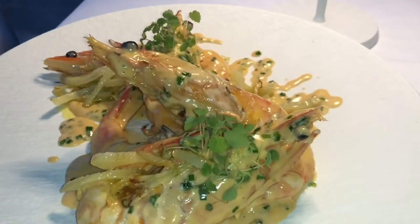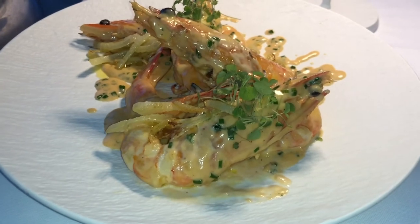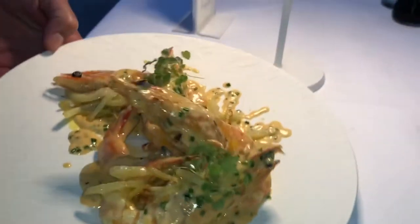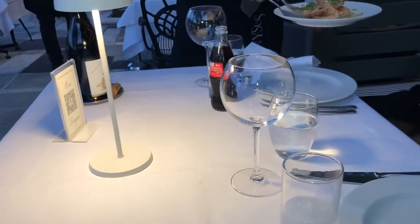So what are these? Those are shrimps. Shrimps. With fennel. Fennel. And ouzo, aromatic with ouzo. Ouzo. Yes. Oh, perfect. Beautiful. Thank you very much. Thank you very much, sir. Thank you. So this is one of our appetizers here at Diyonisos Zonars.